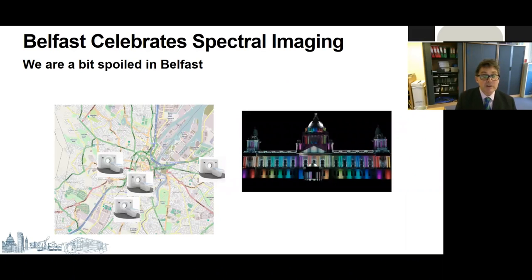We are a bit spoiled in Belfast, having currently 3 spectral CTs in Belfast, with 2 more potentially coming online in the next year, COVID dependent. We probably have more spectral CT scanners per head of population than anywhere else in the world at present. And every year we like to celebrate this fact by lighting up our City Hall with spectral colours, which luckily coincides with the annual Pride celebrations.